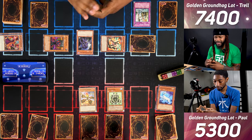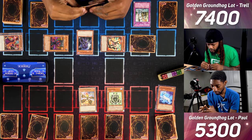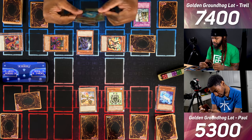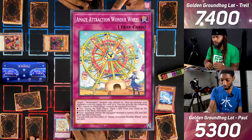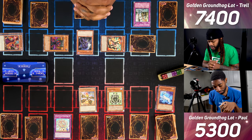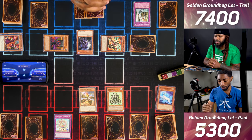You know what? I am going to go for an attack. Attempt to move towards battle. I'm going to attempt to attack the Spriggan Rocky with 2200 of your 1800. On attack declaration? Sure. I'll use Amaze Attraction Wonder Wheel. That one that switches my defense? Switches your attack and defense. I'm going to equip it to your Interplanetary Purplythorny Dragon.